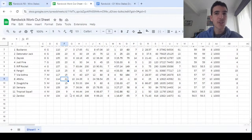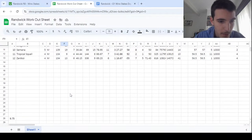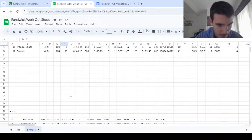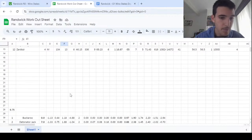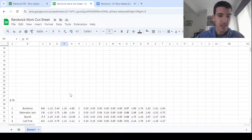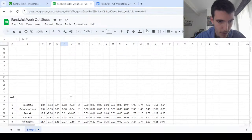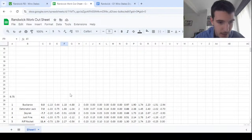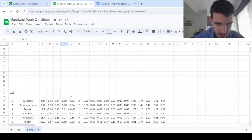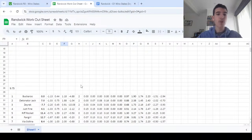Should I go down one by one because it's a Group 1? I want to. Ooh, Buckaroo's on 0 points. If Buckaroo wins, it's going to be embarrassing for the algorithm. Detonator Jack takes the lead on 7. Negative 7.7 for Zayrek. 4.1 for Just Fine puts him into second. Riff Rocket, 11.4. I think the next one's Fangirl, and after that, Via Sistina. Fangirl takes the lead on 12.7. Can Via Sistina match her? No, only 8.4. Puts her below Riff Rocket.